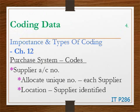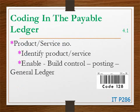4. The importance and the types of coding were dealt with in Chapter 12. You may want to go back to that chapter and refresh your memory. In a purchase system, the most common uses for codes are supplier account number, where each supplier account is given a unique number. It could be set up so that the location of the supplier can be identified. Product or service number, which can be used to identify a product or service.